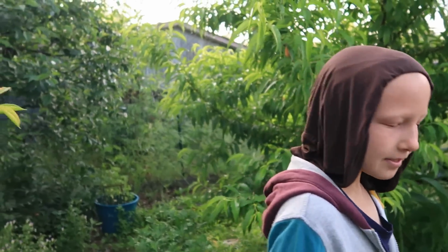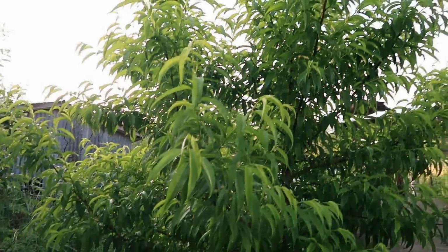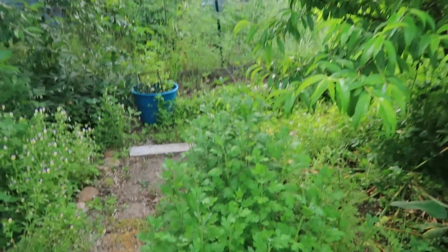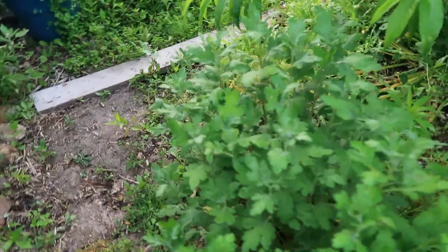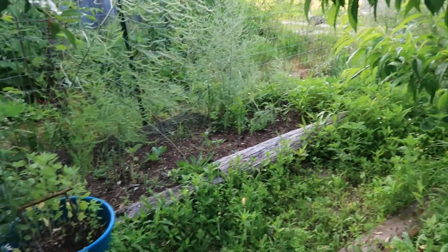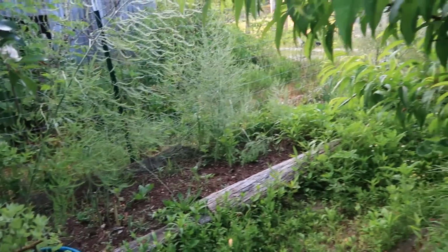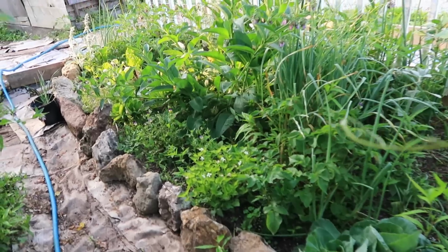And then back in this far corner, we've got another peach tree that's barely new, but it's growing like crazy. Got some mums that are getting close to being ready to bloom, but not yet. And then in this very back we have a weedy jungle. The back of the garden always gets so weedy, but that's an asparagus bed back there where we just planted a bunch more asparagus this year.